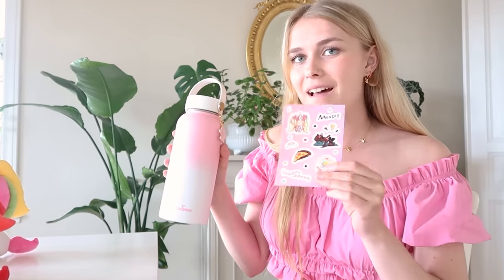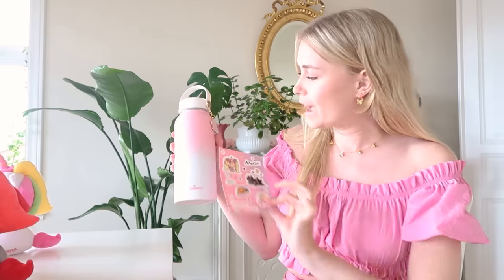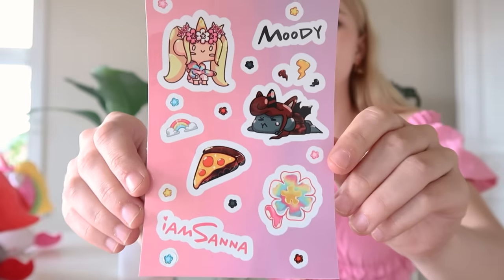You can get this bottle as well as you get these stickers. And I wanted to show you guys what you can do with these stickers because it's actually kind of fun. You can actually decorate your bottle with the stickers, and I think that is quite a good idea. You can see all of these different stickers that you get. There is a Moody one, there's Sanna one, there's the text.